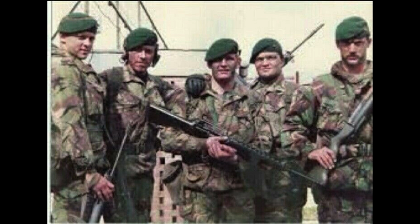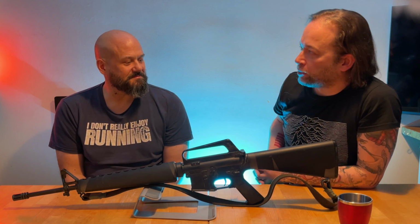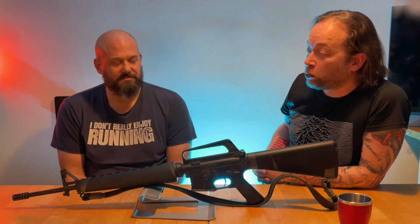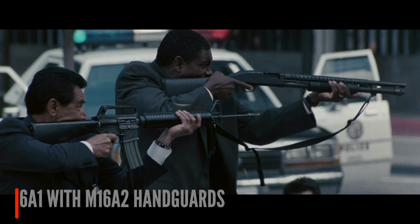They were in use with Commonwealth forces for jungle warfare and in places like Northern Ireland where they were small and handy. Obviously the US used them for a very long time. Even police units used them in the US. And also, look, as with your AK, if you're doing a gangsters and bank heist game or something like that, an old style M16 always looks cool. I mean, the A-Team had them, and some of the cops in Heat had an M16A1 when they were getting shot at.